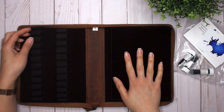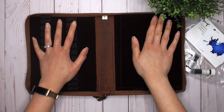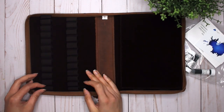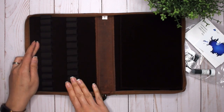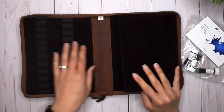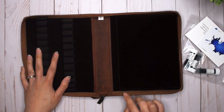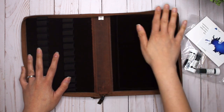All right, let's see if I'm actually in frame here. Okay, inside the saddle you've got this darker brown, kind of soft velvet, and then this has the double straps for your pens, and then you've got the inner lining here. Let's move that out of the way. The inner one protects the pens from actually touching each other. And I like that there isn't really a risk of this part catching on the zipper.